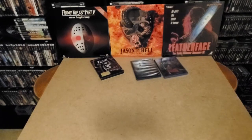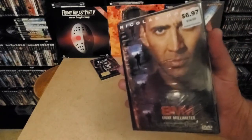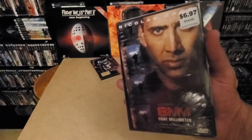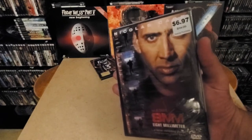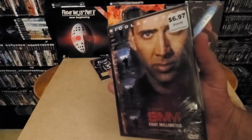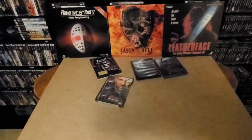All right, this has the seal on it still, so definitely going to be some glare here. This is a serious role by Nicolas Cage. No campy stuff here. 8mm. It's been a while since I've seen this, but I think this has to do with, you know, black market for maybe some sex ring or some child pornography. And yeah, it's a real nasty flick, and definitely well done. I remember that being a good movie.